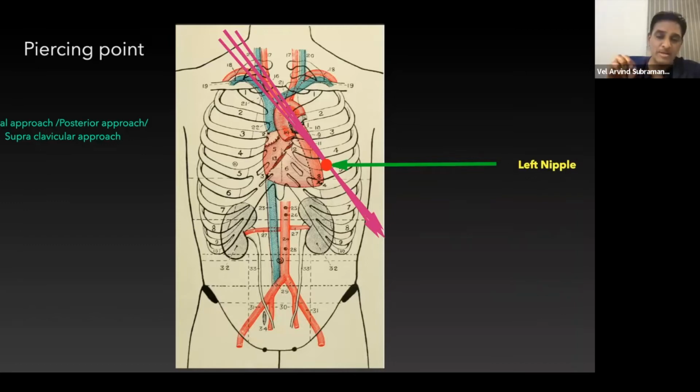Exactly the angle in the middle, you prick and you will get the vein. You hit the vein. So it can hit the IJV or subclavian or the junction of the IJV and subclavian. So this is my assumption. But if you tilt 45-degree angle and go towards the nipple, generally you will not fail.